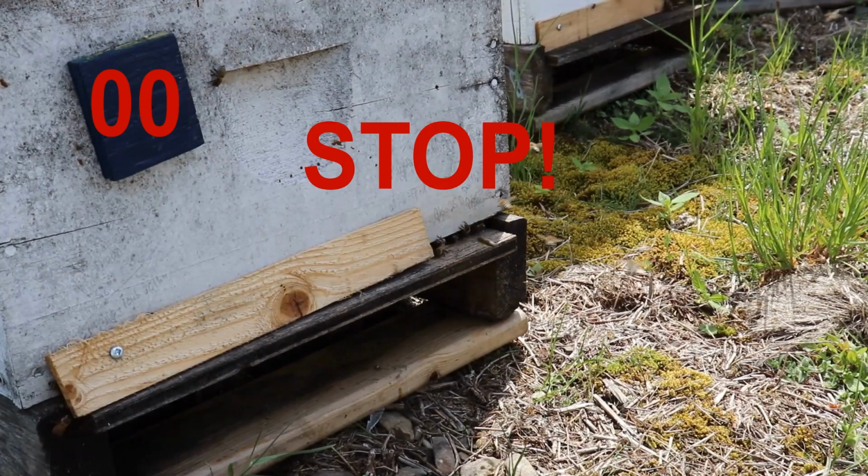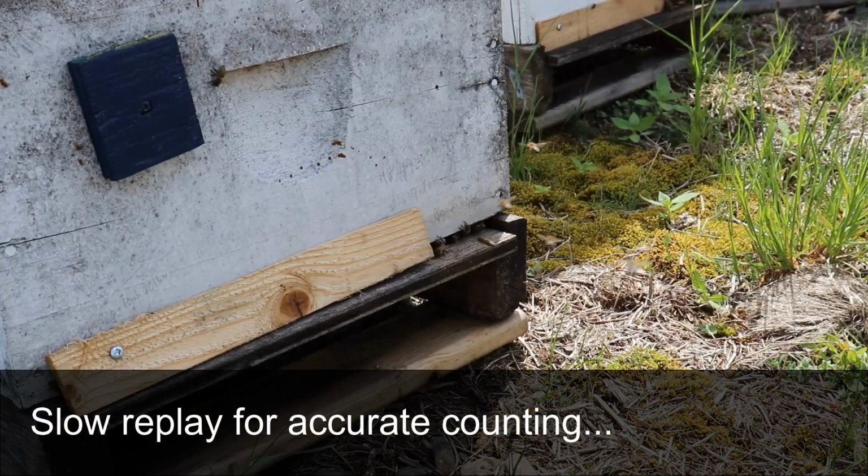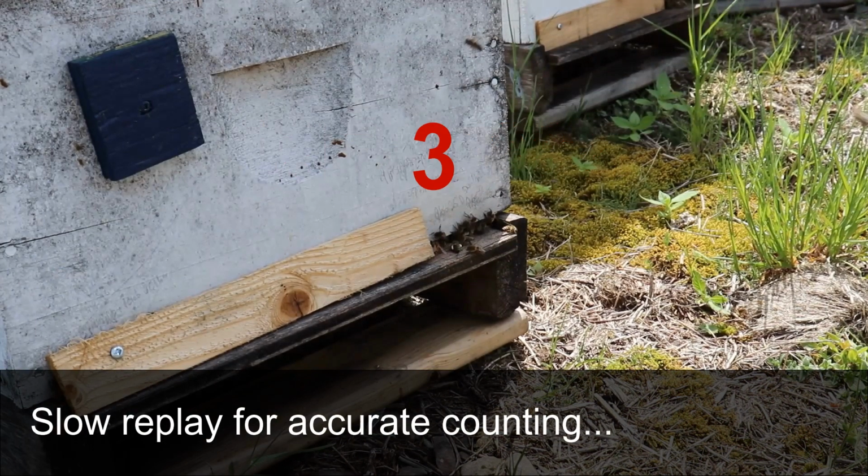Okay, that was counting in real-time speed. Now, the same video will play again, but slower this time, to make sure the count of flying bees returning to the hive is accurate before moving on to the next step. Ready? 3, 2, 1, count.